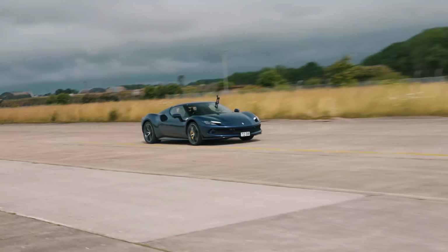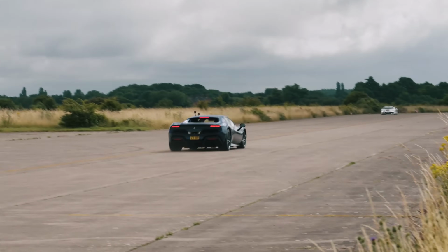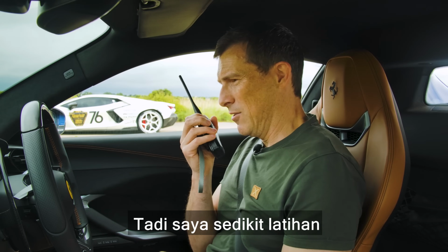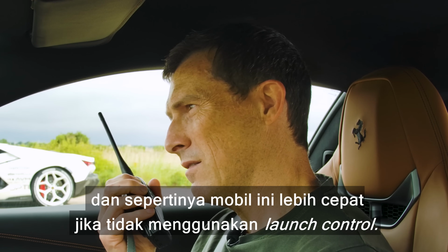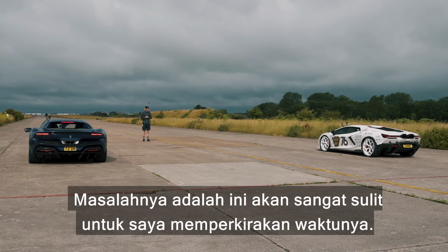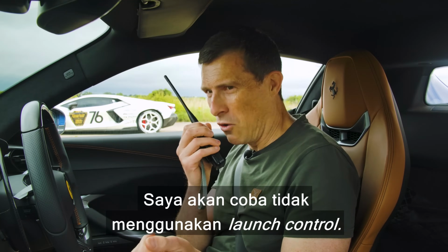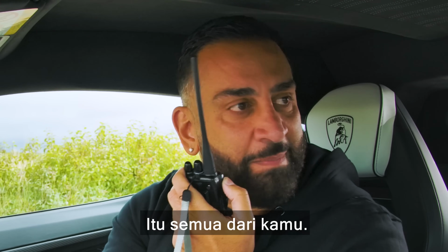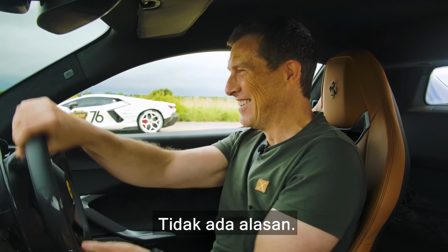Do you want to know something weird? Always. So just then I was practicing a little bit, and this car seems quicker if I don't use launch control. The problem is, it's going to be a nightmare for me to time it properly, but I'm going to try not using launch control. I don't want to hear no excuses, okay? That's on you, mate. Okay, no excuses.